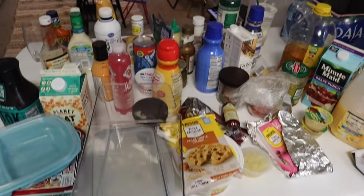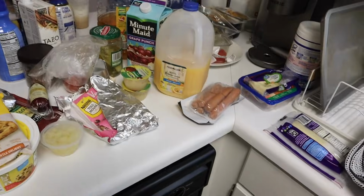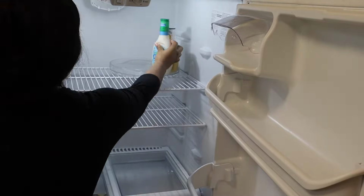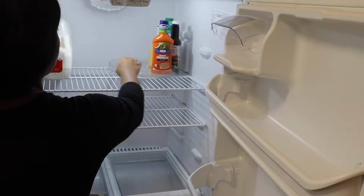All right, guys, the first thing we are going to tackle is the fridge. I took everything out of the fridge and then reorganized it, then cleaned it out, of course. All of the containers and items that you see for the organization portion of the fridge, I found at HomeGoods for a really good price.